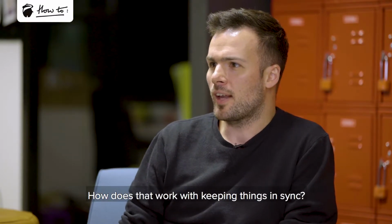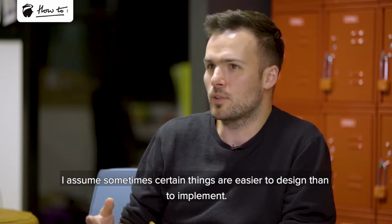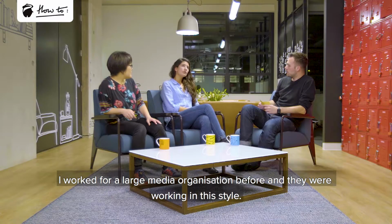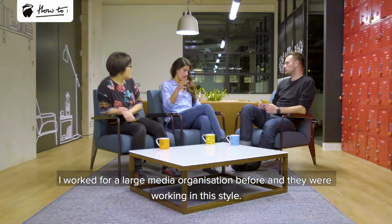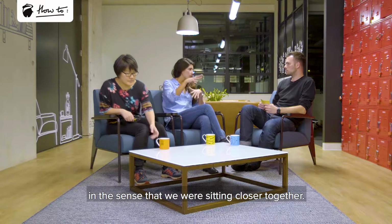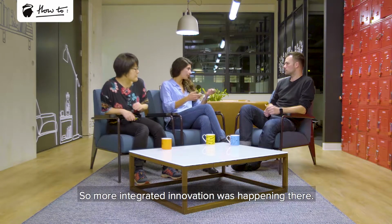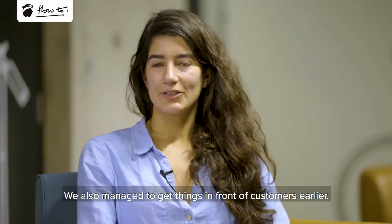Exactly. Yeah. So how does that work with keeping things in sync? I assume that sometimes certain things are easier to design than to implement. How have you found that's worked? Yeah, I worked for a large media organization before, and they were working in this style. And to your point, it was a lot better in the sense that we were sitting closer and we had conversations, and sometimes we even brainstormed together on the solutions. So more innovation was happening there, and we also managed to get things out in front of customers earlier.